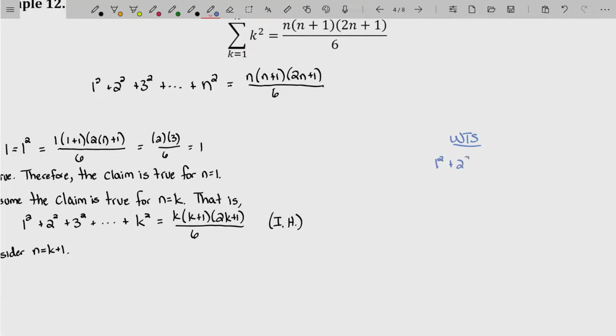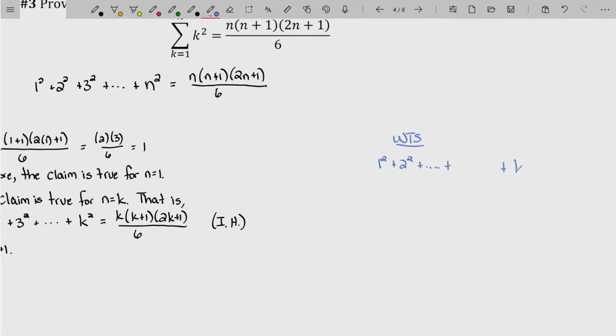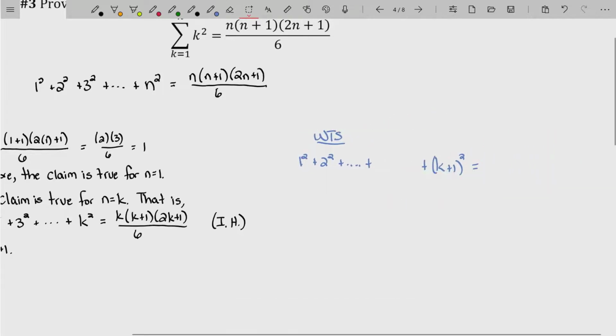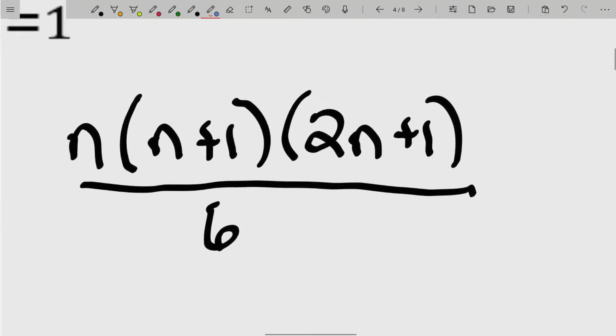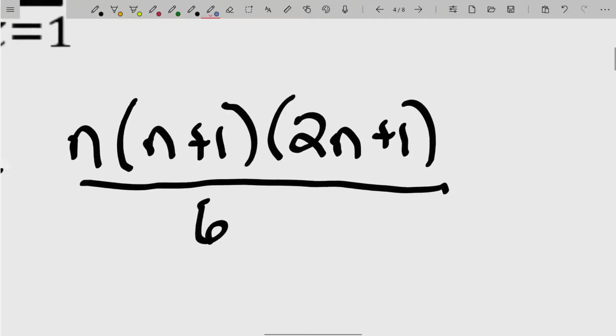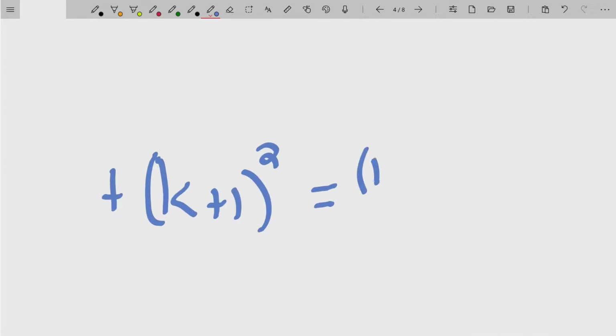I want to show that 1 squared plus 2 squared all the way up to, I'll leave a little space here, all the way up to k plus 1 quantity squared. I want to show that that is equal to, and I didn't give myself enough room, so I'm going to grab this and move this over a little bit. I want to showcase that that is equal to k plus 1. Let me go over here. I'm going to substitute in k plus 1 for the n's. So it'll be k plus 1 times k plus 2 times 2 times the quantity of k plus 1 all over 6. So let me write that down.